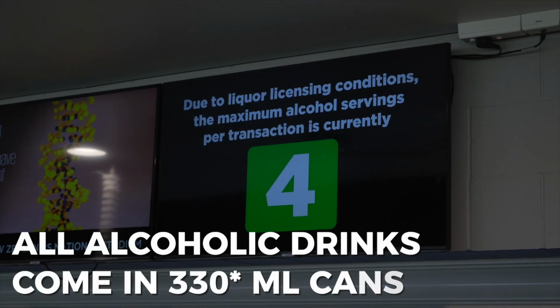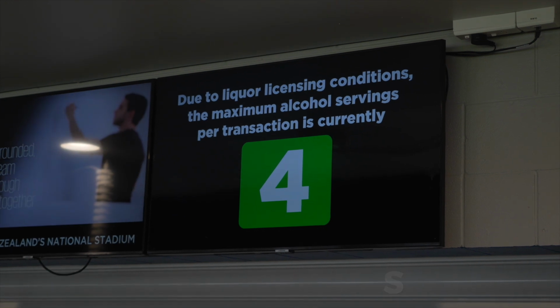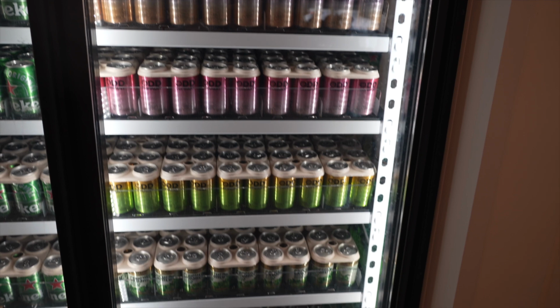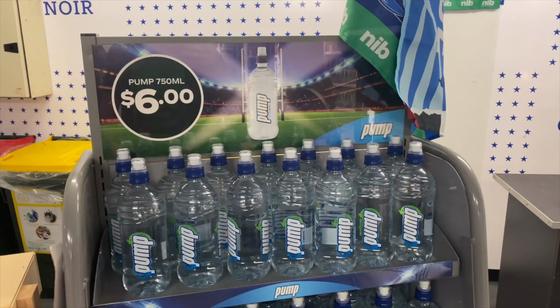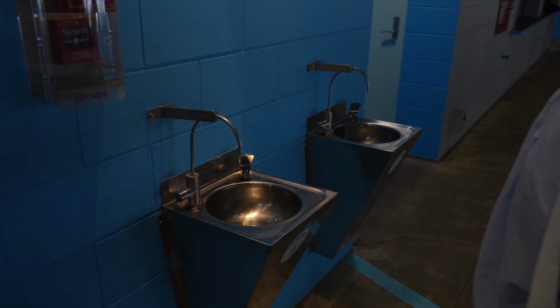They don't sell mixed drinks, but you can buy a Jameson's whiskey in a can with soda. There is a maximum of 4 alcoholic beverages per person, and all of the cans are the smaller 300 milliliter size. Beer, cider, vodka sodas, and Jameson whiskey sodas and cola are available for $10.50 to $12.50 each. Like I said, the price of water is extremely high, so I recommend bring your own water bottle. There's a ton of water refill stations.